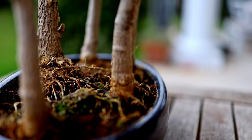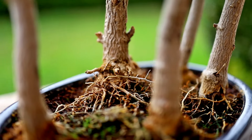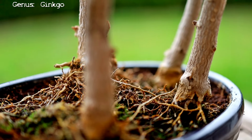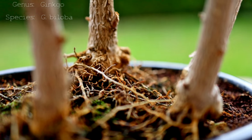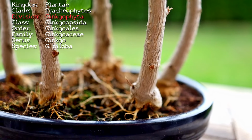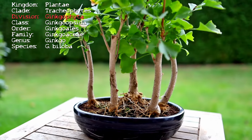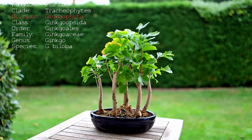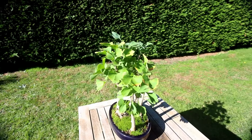The Ginkgo biloba is sometimes said to be a living fossil because they found fossils from similar trees in the genus dating back to 200 million years ago, I mean dinosaur times. But nowadays the ginkgo is the only species in this genus, in fact in this whole division of plants. So as well as looking beautiful, they are a very special species of tree.